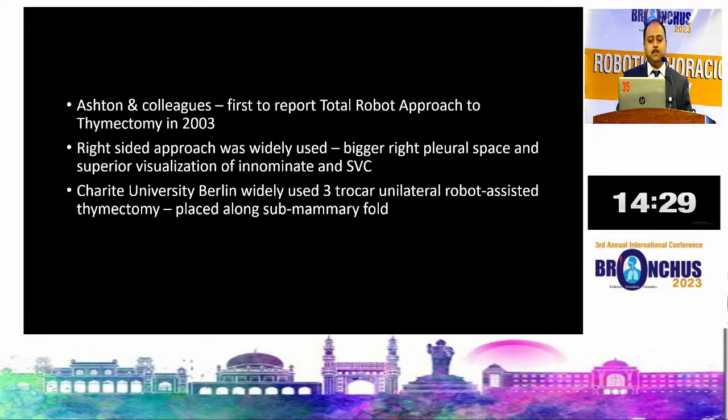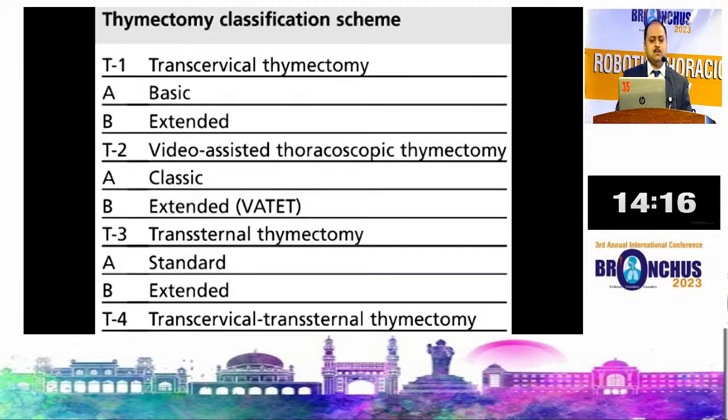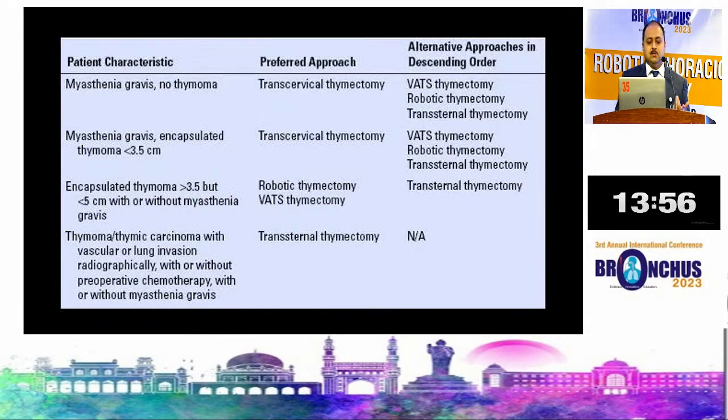The right-sided approach was popularized because it has a bigger chest cavity and superior visualization of the innominate vein and the SVC. Charité University in Berlin widely used three-trocar unilateral robot-assisted thymectomy placed along the submammary fold. One should know the thymectomy classification before embarking on robotic thymectomies: transcervical thymectomy, video-assisted thoracoscopic thymectomy, transsternal thymectomy, and some hybrid thymectomies. And nowadays we are doing sub-xiphoid thymectomies.